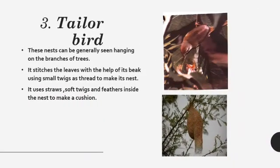Next is the tailor bird. Have you ever seen the nest of a tailor bird? Yes, these nests can generally be seen hanging on the branches of trees. It stitches the leaves with the help of its beak, using a small twig as thread to make its nest. It uses straw, soft twigs and feathers inside the nest to make a cushion.